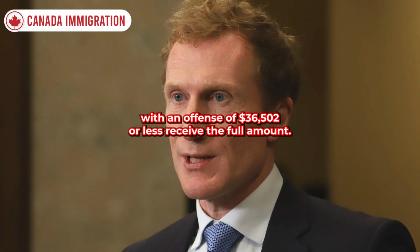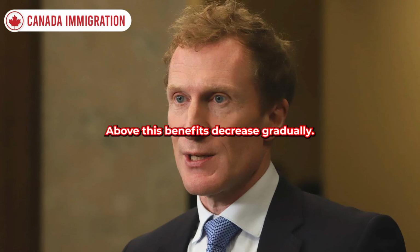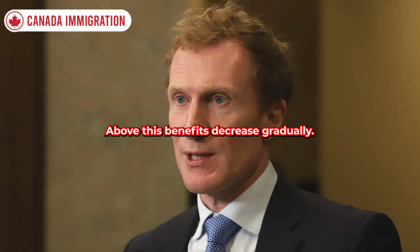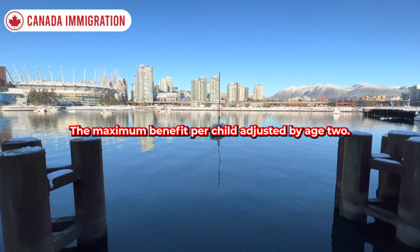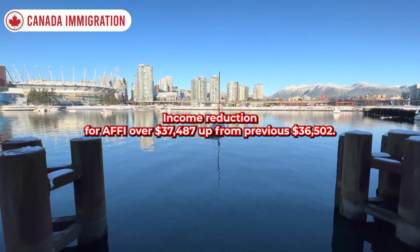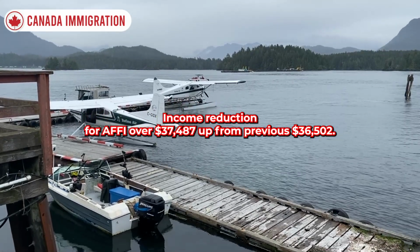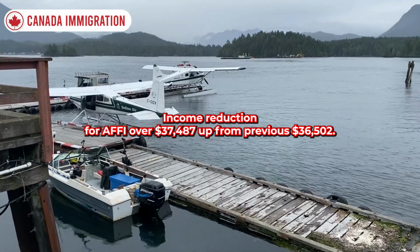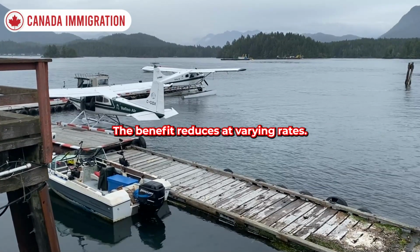Income threshold: families with an AFNI of $36,502 or less receive the full amount. Above this, benefits decrease gradually. The CRA calculates the CCB using 1. Base amount, the maximum benefit per child, adjusted by age. 2. Income reduction, for AFNI over $37,487, up from previous $36,502, the benefit reduces at varying rates.